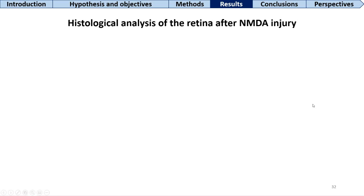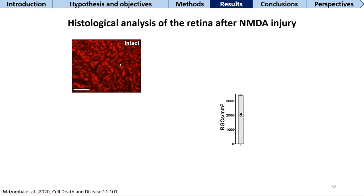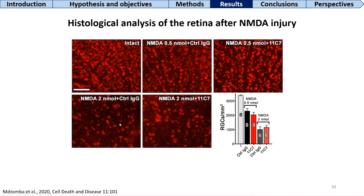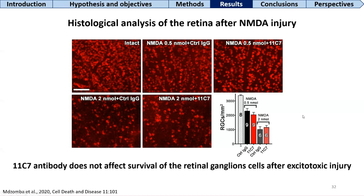We also checked on cell survival. So here we have a representation of an intact retina and retinas of animals that were treated with the IgG or 11C7 after 0.5 nanomoles of NMDA excitotoxicity, and animals that were treated with these antibodies after a higher dose of NMDA. And what you can see here is that apart from the higher loss of cells in the higher doses of NMDA, there was no difference between the animals that were treated with 11C7 or the IgG. And so this shows us that 11C7 does not affect the cell survival of these retinal ganglion cells after excitotoxic injury.